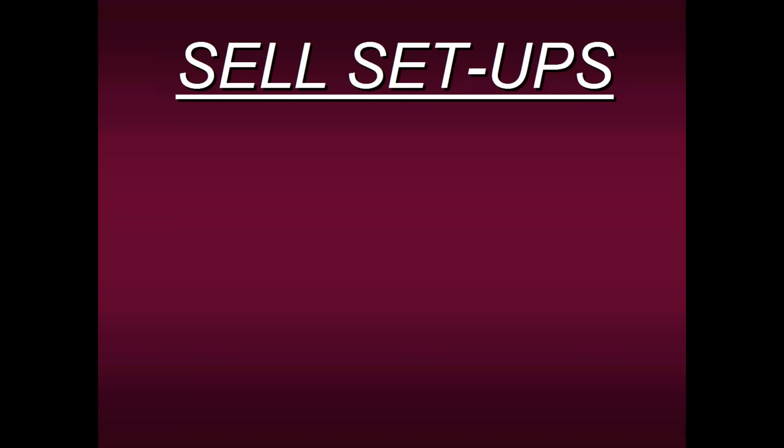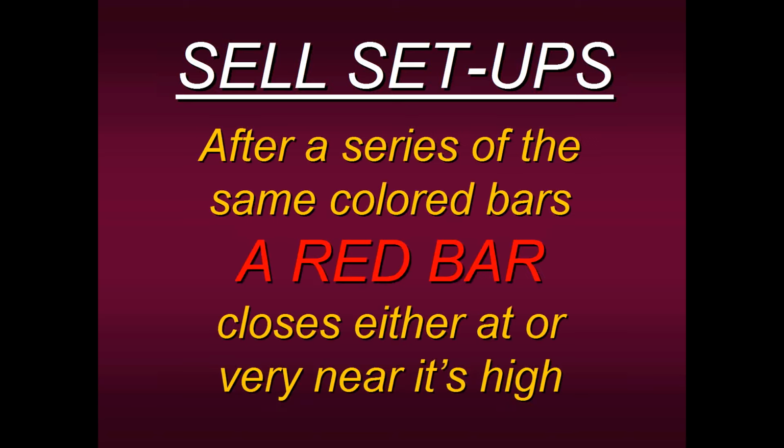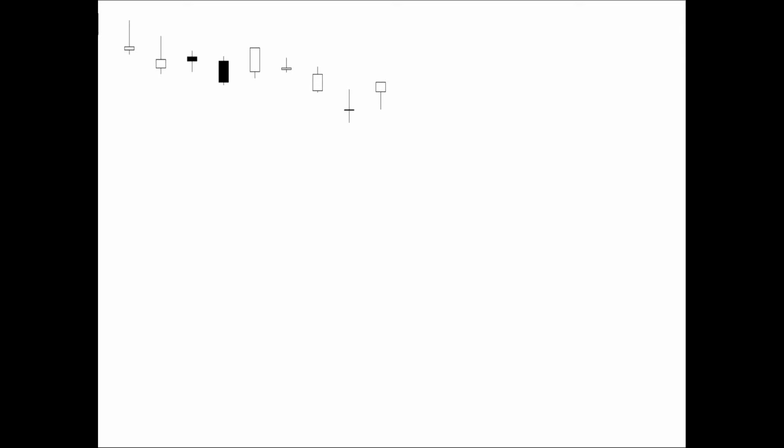All right, so let's look at the sell setups. They're the same thing, basically. We're just going to turn them upside down. After a series of same colored bars, a red bar closes, either at or very near its high. So as we look at this chart here, someone's saying, well, this is kind of going low, but we kind of have a doji bottom here. Maybe looks like we're going to go higher. This is a morning star pattern here, so this is really a bullish pattern.